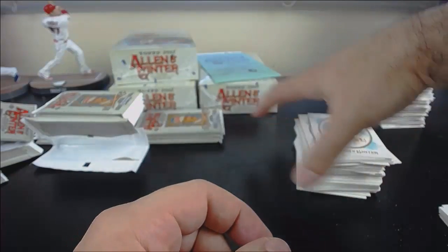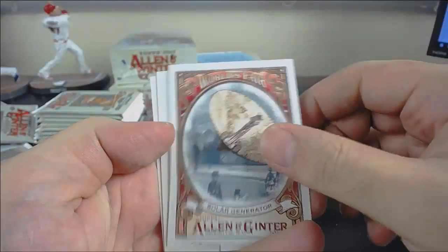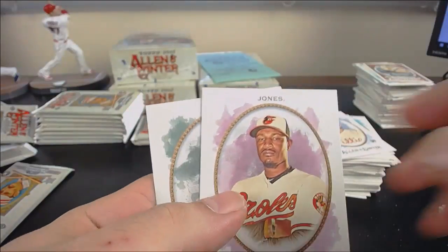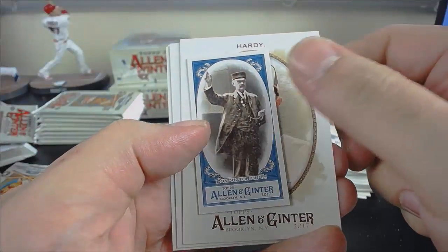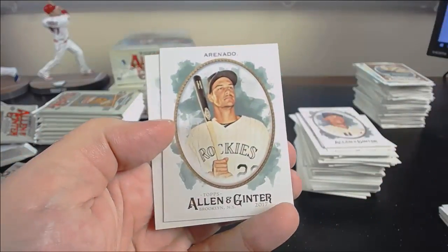Forsythe, short print, Dodgers. Swanson, rookie. Fernando Rodney, short print mini, number 309 for the Diamondbacks. Lindor, what a day. Conductor dude, mini. J.J. Hardy, short print. Orioles.